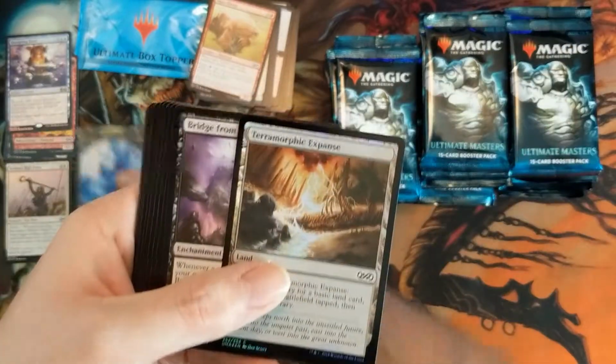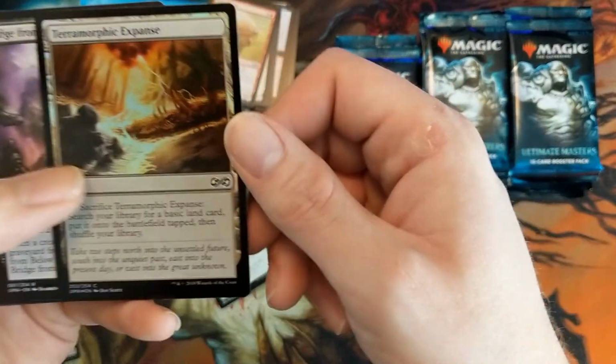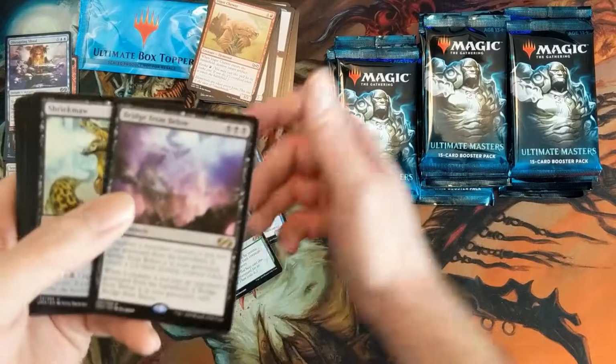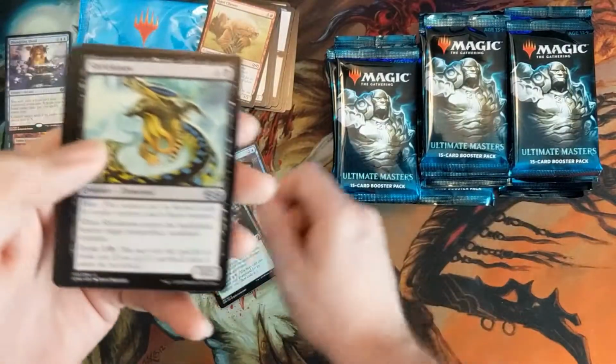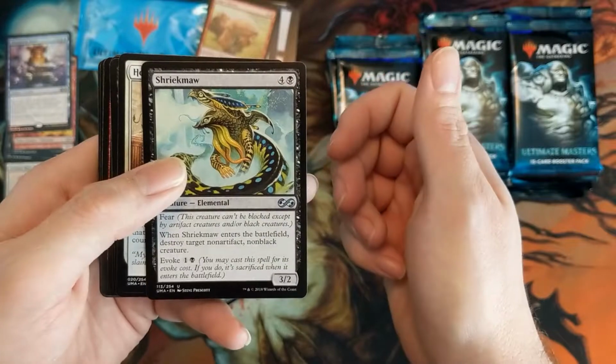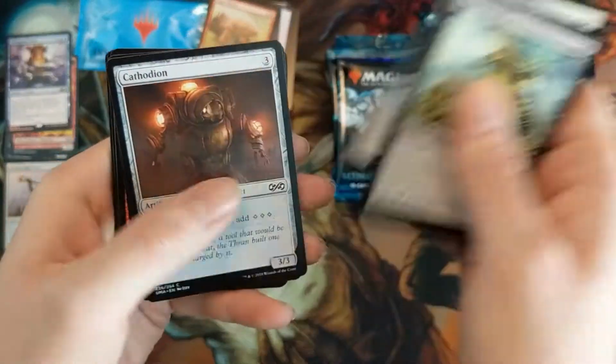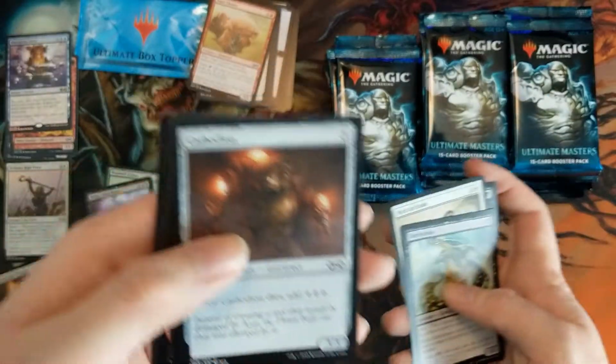Merit Lodge, fancy token. We've got a Terramorphic Expanse. Bridge from Below is the rare. I've got my piles all messed up already. It's a different style than I'm used to sorting my cards this time around. Shriekmaw, Hero of Erois, Golgari Thug. What is up with my focus? Another Cathodon.